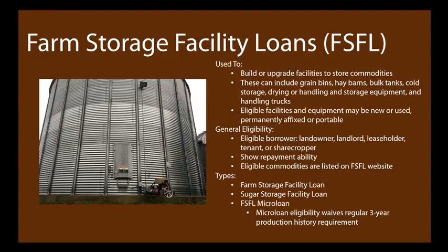Just a little disclaimer for that, there are quite a few different commodities listed on that website, and they're not necessarily the commodities you would always think of. They could include vegetables, for example, which you might not think of as a commodity necessarily when you use that term broadly in conversation. But it's just good to check that website and make sure that the commodity, the product that you're hoping to use this for, is listed on their list. It's just a little too long for me to go through the whole thing here.